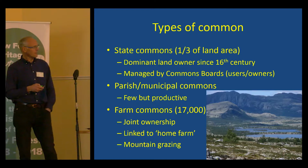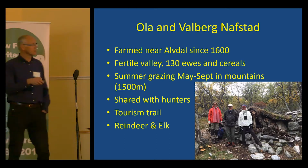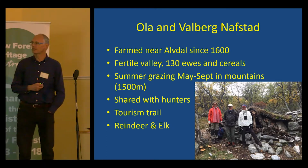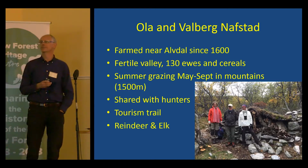So this is where the sheep go to graze in summer. I had a treat to meet Ola in the centre, and Valberg, a farming couple based in central Norway. And they can trace their farm back to 1600.